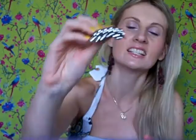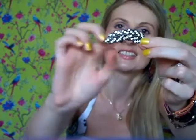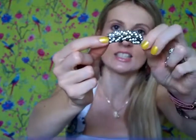And they have a huge selection of connector rings. I'm a big lover of connector rings. When I was in London, I bought a connector ring. Let me see if I can find it. Yes, here it is. It's this big leaf ring, and it's so pretty. This one is from Claire's Accessories.